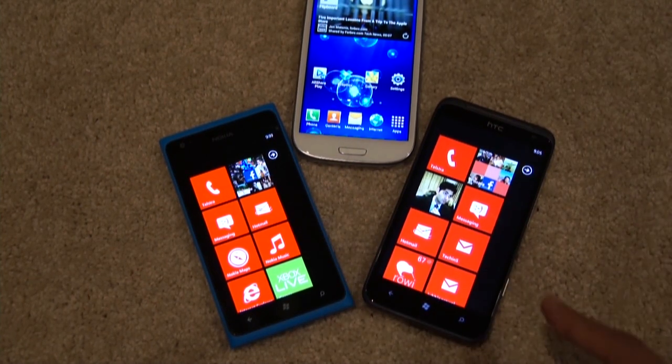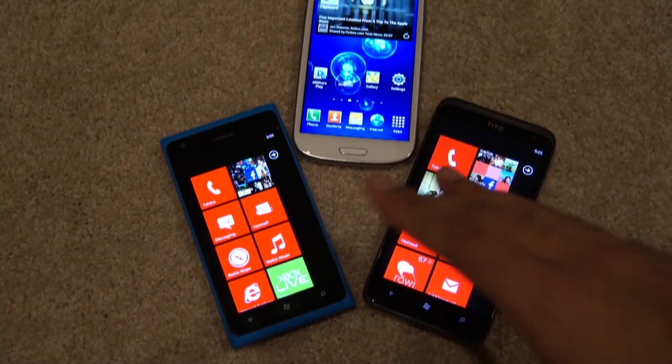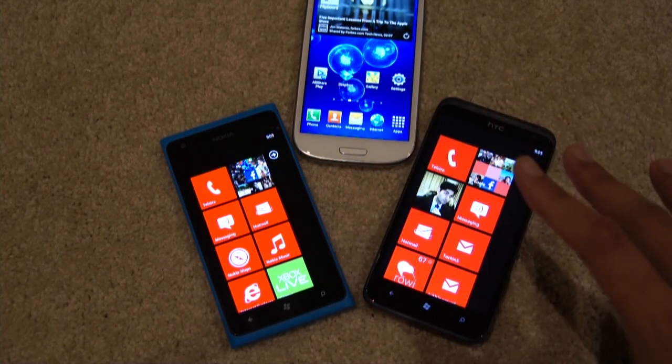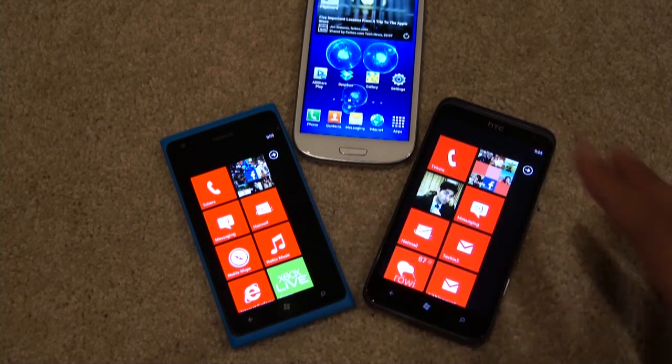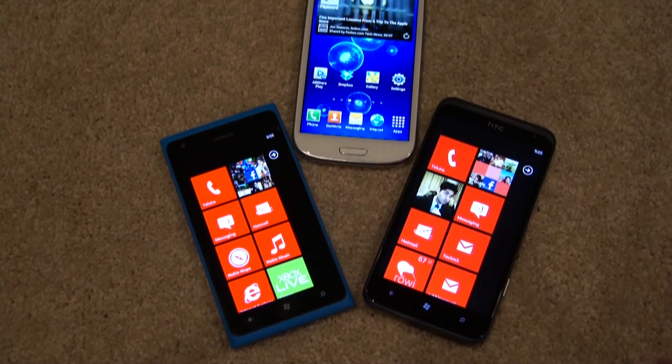My final pick is going to go towards the Nokia Lumia 900 just because of the design. And it's got some great features. The screen is nice as well. It's got exclusive apps, whereas HTC's exclusive apps don't quite match up to the Lumia 900 here. So that's it from Tekken5's HTC Titan 4G versus Lumia 900 video.